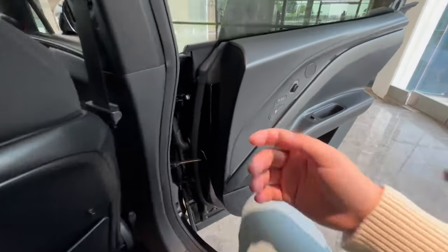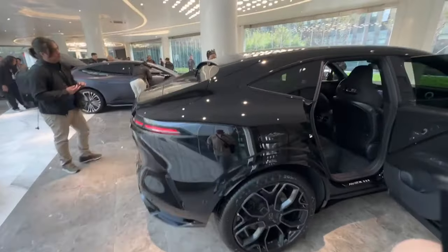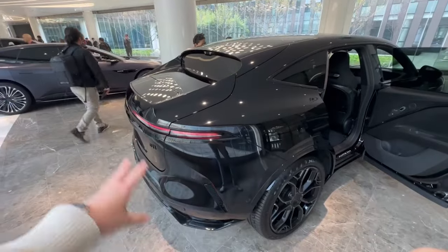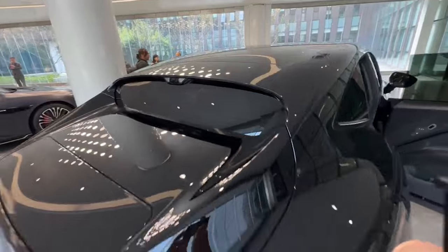So yan, open na. Actually, it just lagged maybe. So at the back, ito yung pinaka-favorite part ko for this car. Look at the shape of the back of this car. It's crazy. I mean, look at the rear window. Look at that. Yan ang rear window mo, bro.